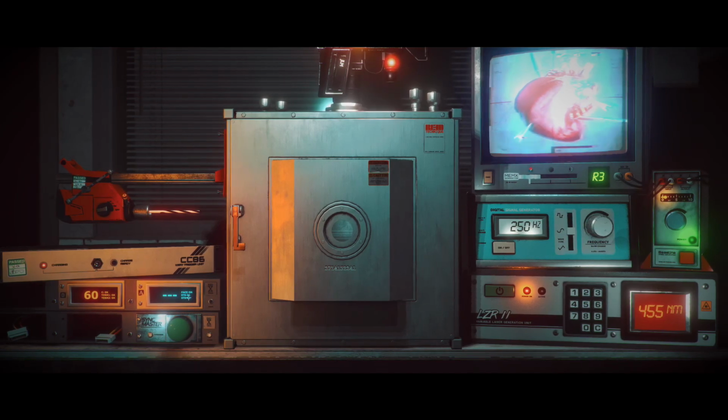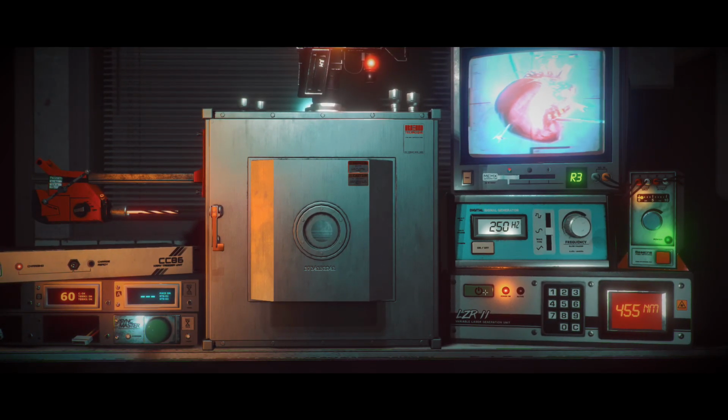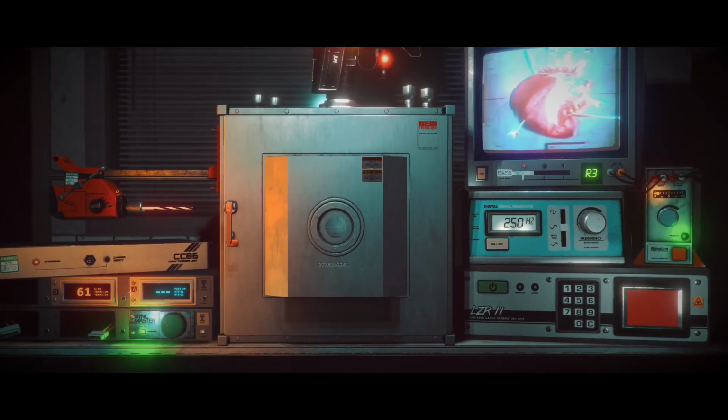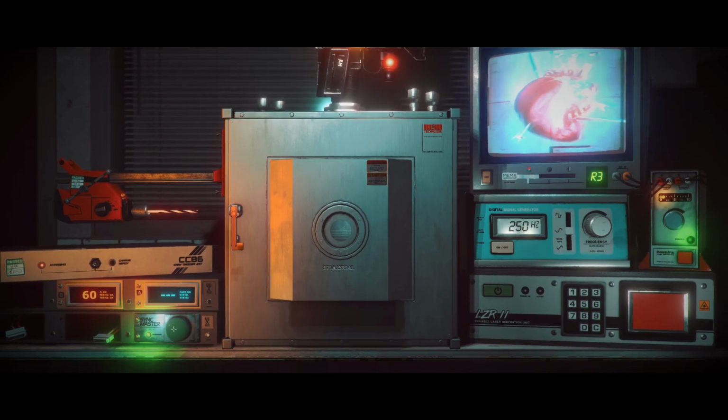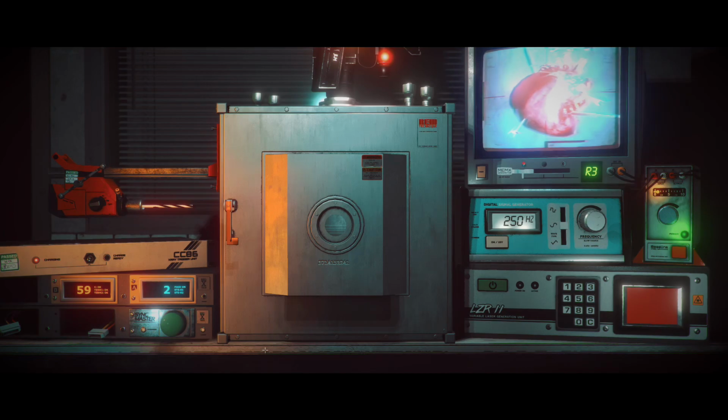I don't know what this is. We had to switch the laser off. Should I switch that off as well? No, okay. Go. It's not much of a response. Updating the experiment now.